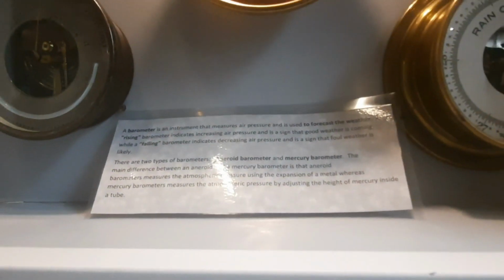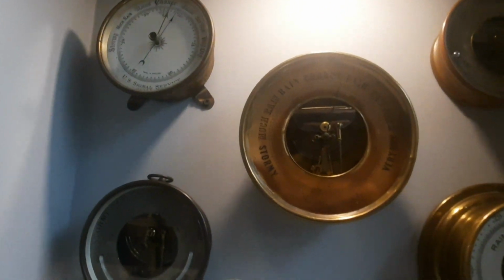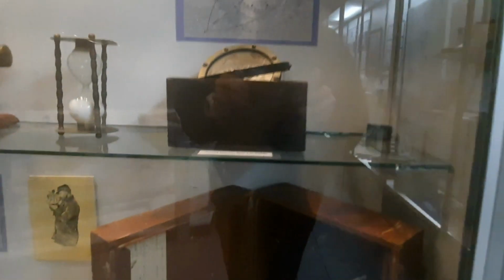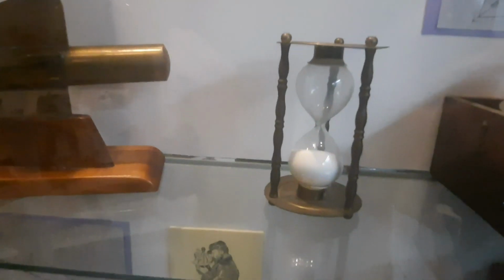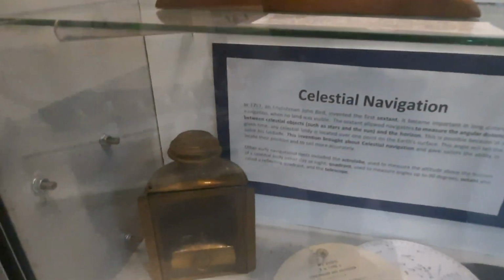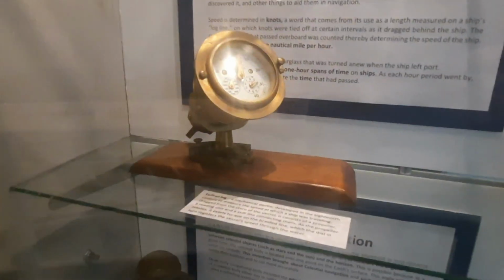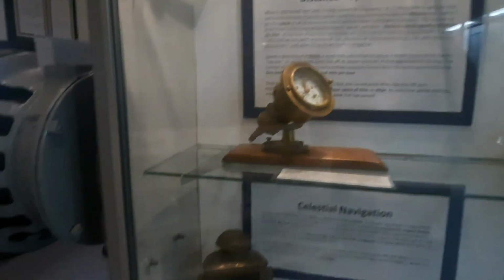Barometers. Navy bearing indicator. Compass oil lamp. No, you gotta remember to get the big box ice. Make like make an ice cube. Navigation.